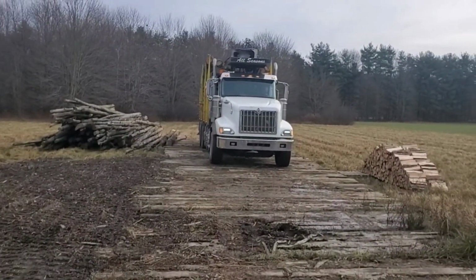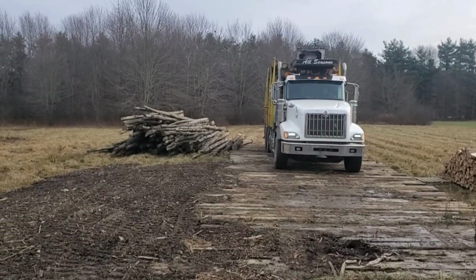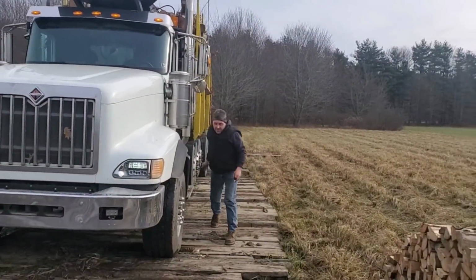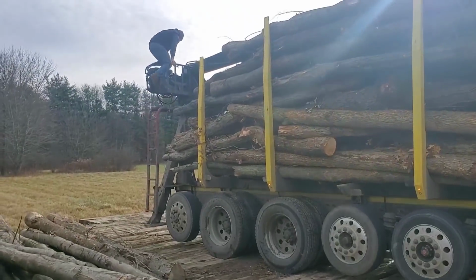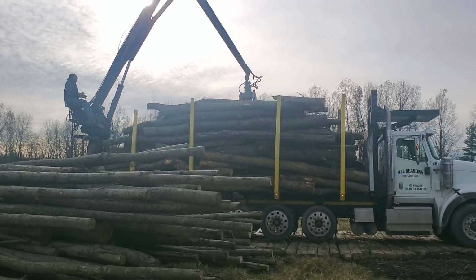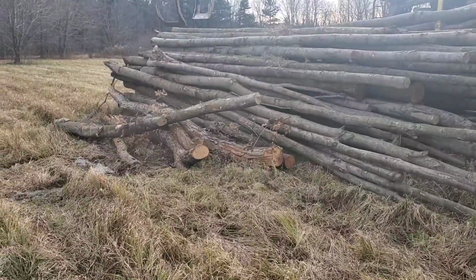So our plan, guys, we're just going to lay these logs right on top of this pile, because coming next will be the mats where he can expand our work area, and then we'll move these logs to where they need to go. That's just going to be about 10 minutes worth of work. And up he goes. And there's the first logs, guys.